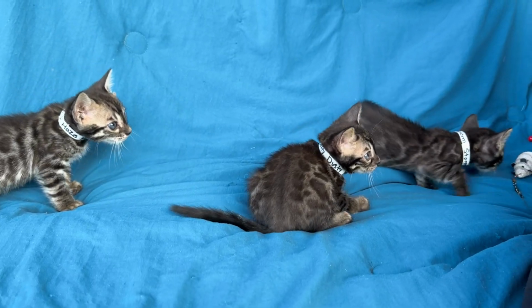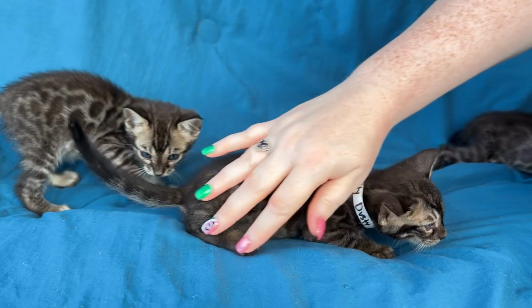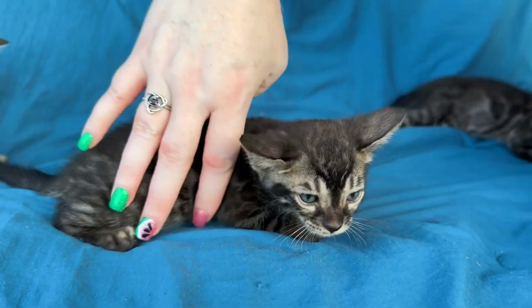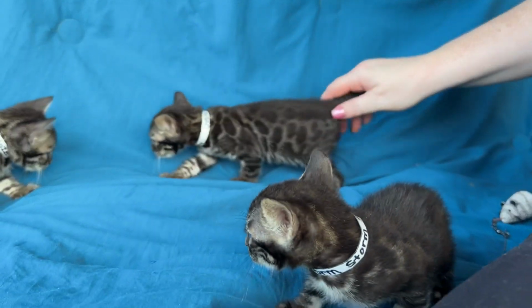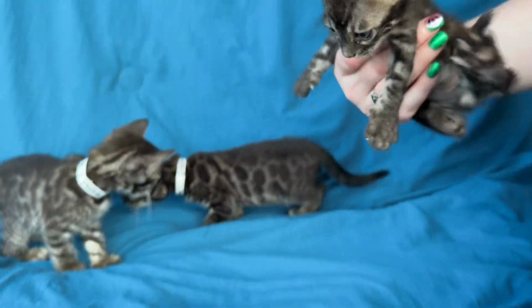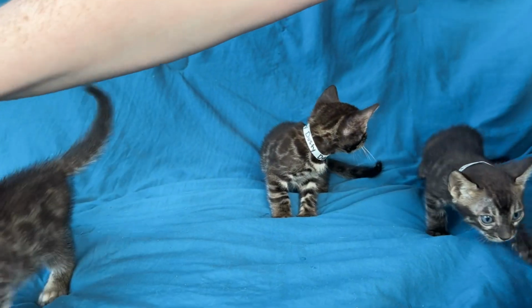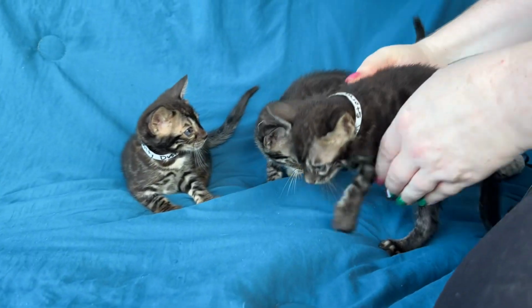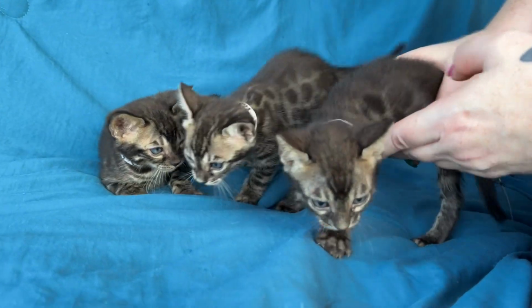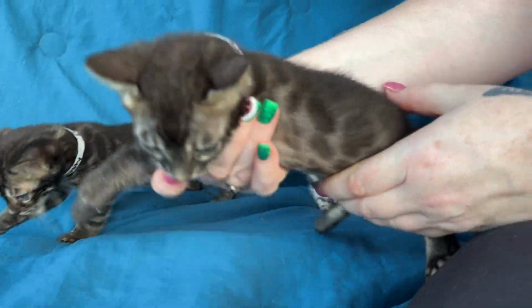All right, all three of these are brothers, boys, charcoal brown. So let's compare them. They all have pretty distinct rosettes. I'm gonna tell you that charcoal brown do get brown in the rosettes, but it shows up later and it's not gonna be a warm brown. It's gonna be like a bark colored brown. And even so, it'll show up more in certain warm lighting and less in cool lighting.